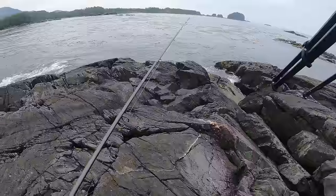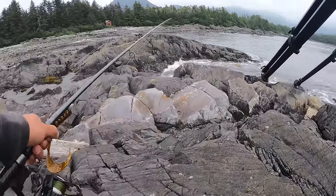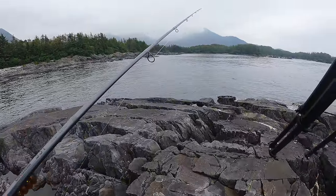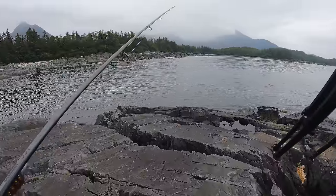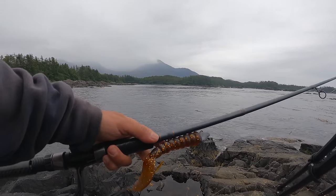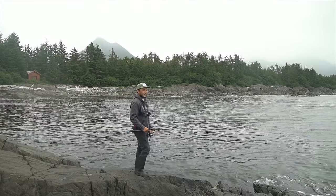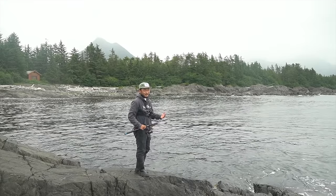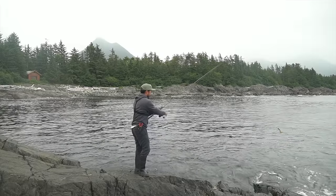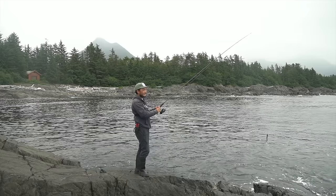Okay. Wow, it's very kelpy. I think I'm gonna have to go on that side. All right. This is better. That's doable. We got the cabin right there. I'm starting off with this nice big, fat swim bait. I can't believe we're here. I'm gonna keep saying it. This is so crazy. And the hot springs are so, so nice.